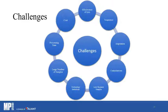Next is the low biomass samples that we happen to have at times. Sometimes we do not have samples that are readily having a lot of DNA for us to analyze. So when we have such low biomass samples, it's a challenge for us to explore what are the different kits or in fact the protocols, so that we can still successfully extract sufficient DNA. If not, they will actually hinder the downstream processing. In fact, they might not be able to proceed on further if you do not have sufficient DNA.